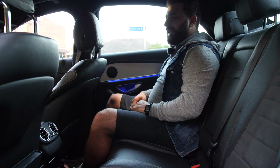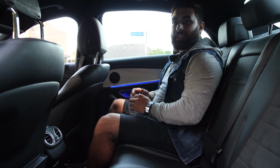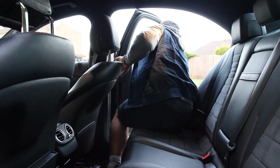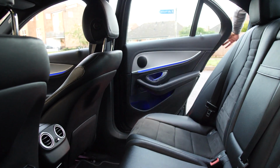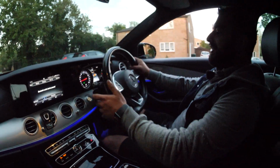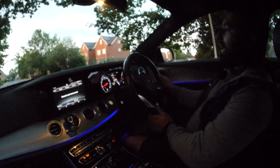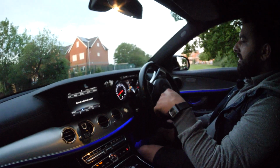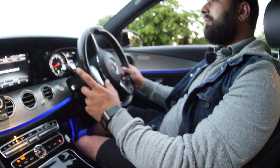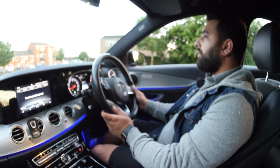Anyway, with all that being said, let's go for a little drive, because I have no patience to sit and not drive this. I'm ready. I'm just enjoying. The seats are brilliant. I like them a lot. We have some weight on the back seat, so it says that we need to... Oh no. Have we got something on the back seats? No. It tells me to unlock a seatbelt.